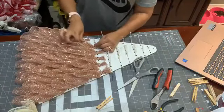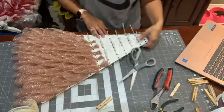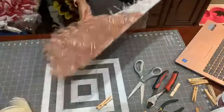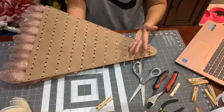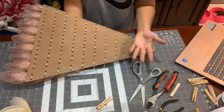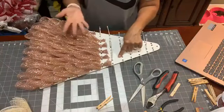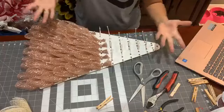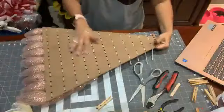I should have brought all the boards out here. I could have showed y'all, but I don't. But this is the tree board. This is what the back looks like. Now you can use either side, and normally I would have used this side, but I wasn't thinking when I started. I generally only use the white side if I'm using white mesh, but I'd already started and I wasn't going to take them out.